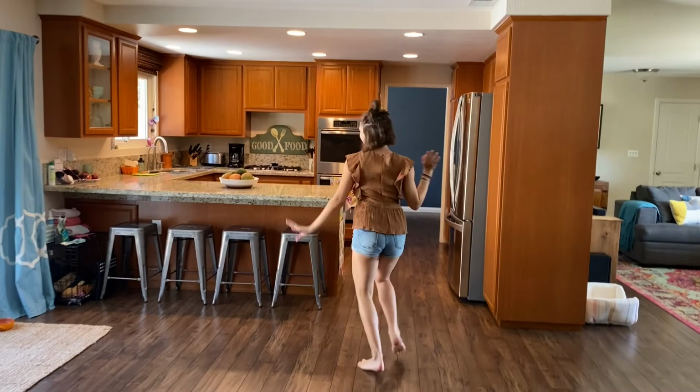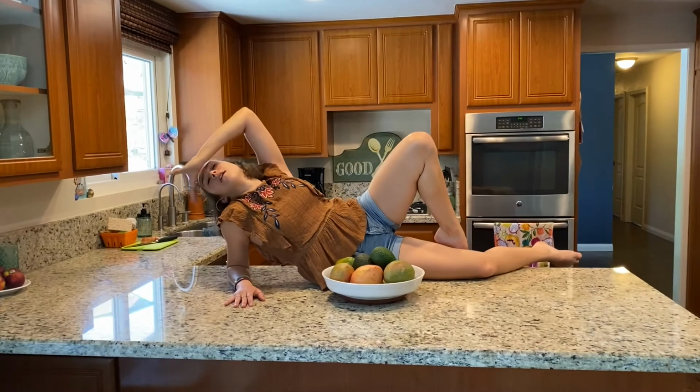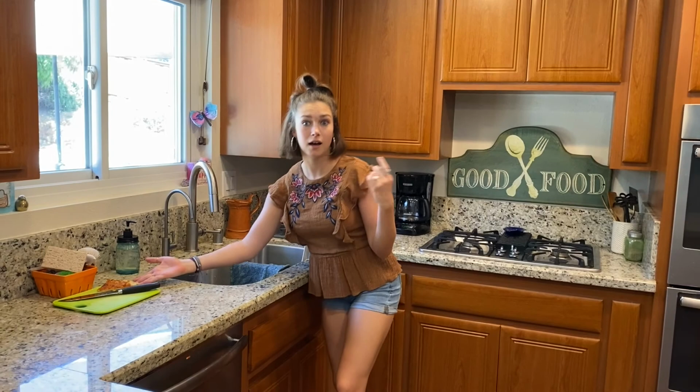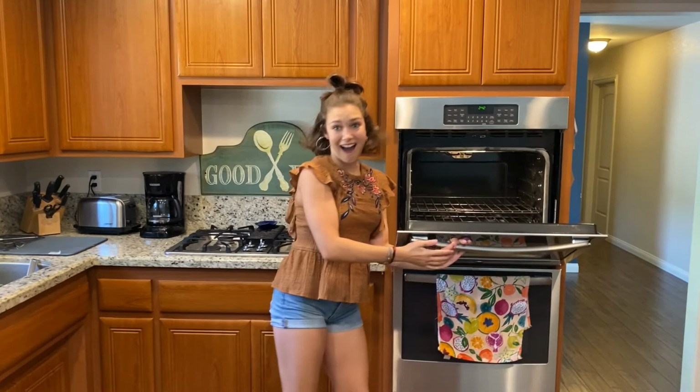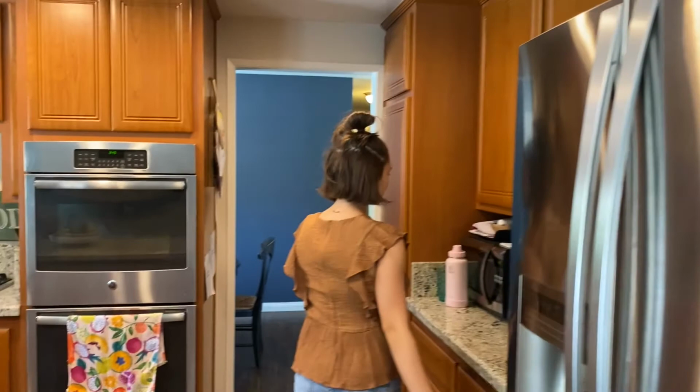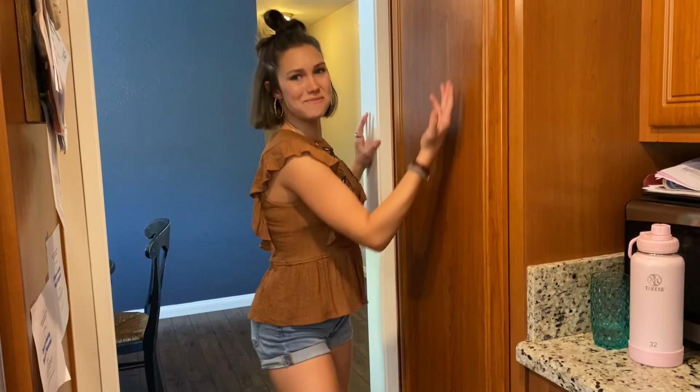As you can see, we have the counter and this lovely bowl of fruit. Yum. And a sink. Some pizza. Wow. An oven. Looks like nothing's cooking today. Here's the fridge. A microwave. Wow. The pantry.